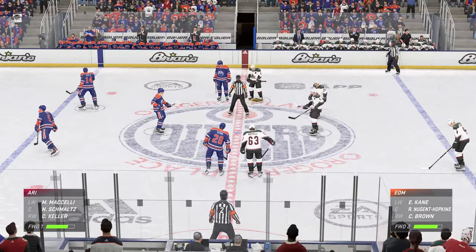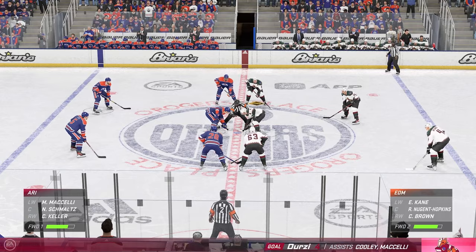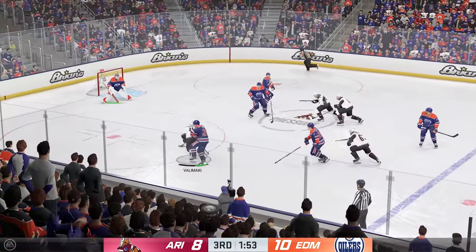Arizona's got to dig down and see if they've got a couple more of those on their sticks tonight. If only they could start that way, hey, James? No kidding. They need to look to finish with desperation and urgency if they want to give themselves an opportunity to even get their tender out.